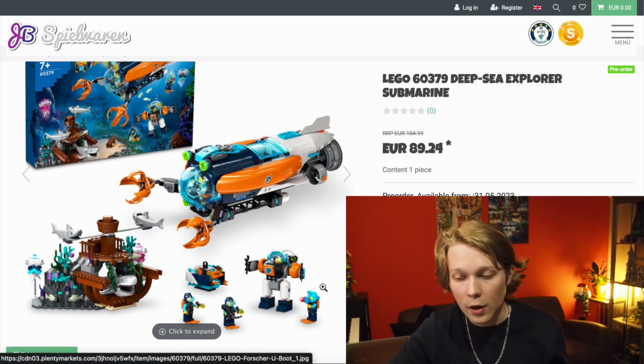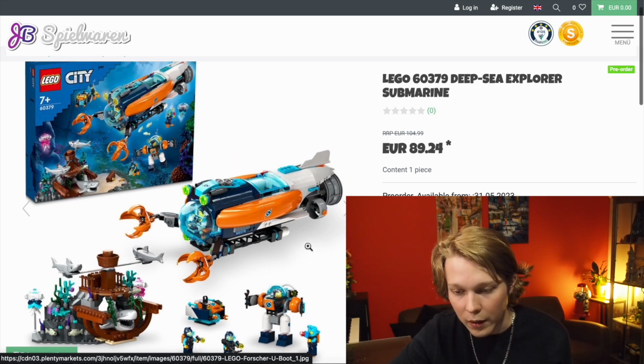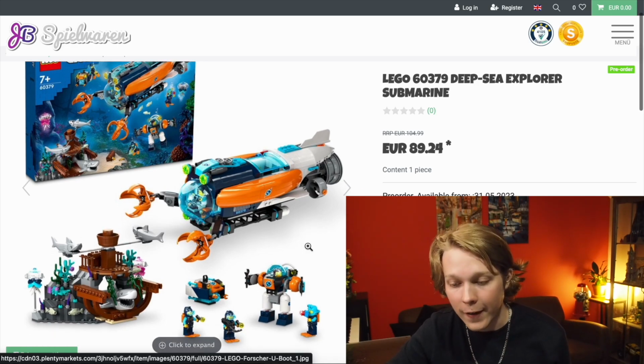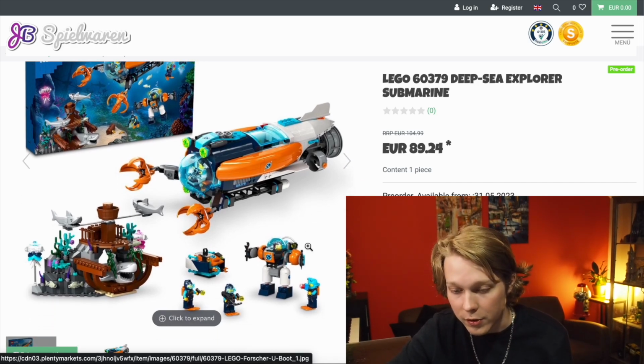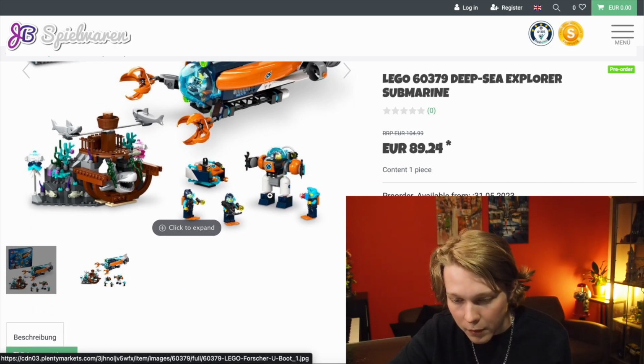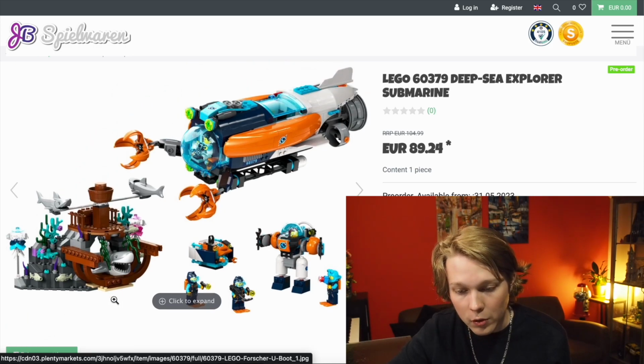The sub design itself looks great. Again, this color scheme of the dark blue, the teal, and then some of the orange and white really works. I really like it a lot. And this is one of the most sleek and advanced sub designs that LEGO has done, in my opinion. I really like the way it comes together. There's some little side builds here that I don't care about all that much. And then this shipwreck build I also really like. I like the colors of the coral. I think the shipwreck itself looks decent.